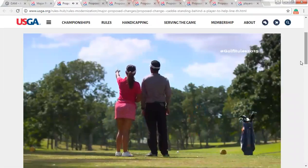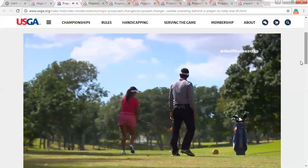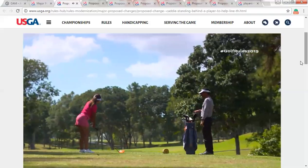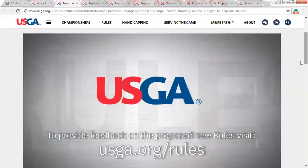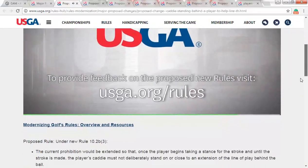The rules permit you to freely exchange advice with your caddy or partner, which will require you to have a plan with the stroke. Under the proposed rules, once you start taking your stance for a stroke, your caddy or your partner will not be allowed to stand behind you, instead of DQing you for not finishing the hole. To learn more about the proposed changes and to give us your feedback, please visit usga.org/rules.